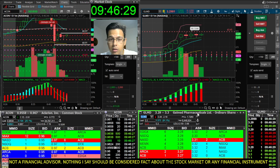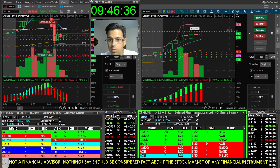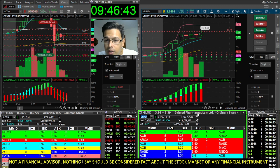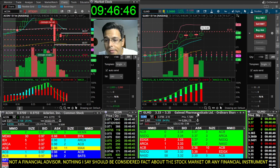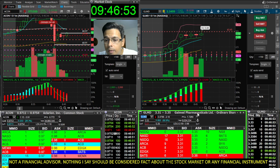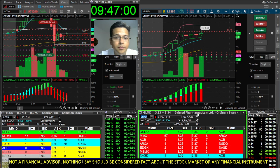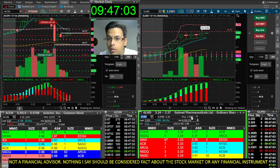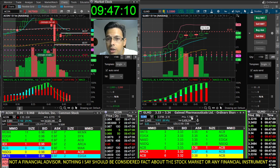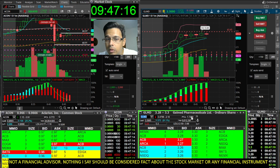$335, $330. Akon trying to be a distraction again with his auto tune. $340. $348 topped out at. Down to 330 again, hands off the trigger, back over 340. The green volume is still leading the charge here on GLMD. For now, at least.